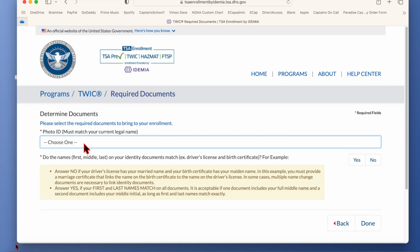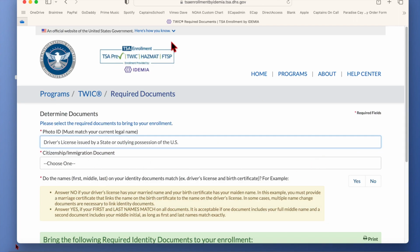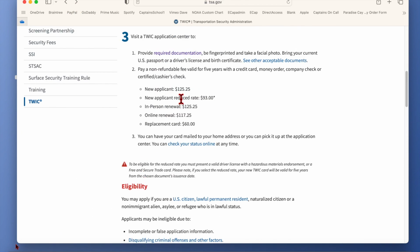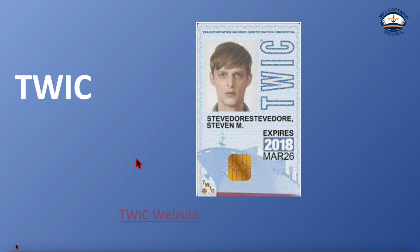I must have a photo ID, so driver's license issued by state. Anyways, you go through this entire website, this section, and it'll give you an idea of exactly what documentation you need to bring for your appointment. Then you're going to sit down, they're going to fingerprint you, take a photo, and then it's $125.25 is the applicant fee for a new application. That's the TWIC card.